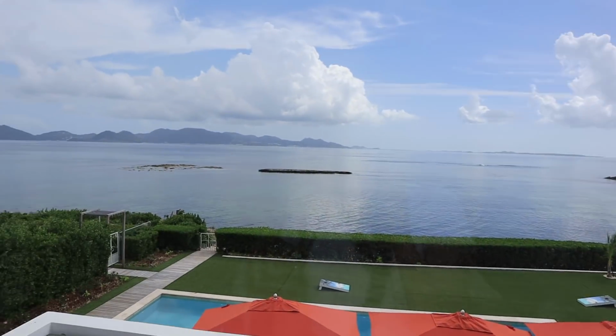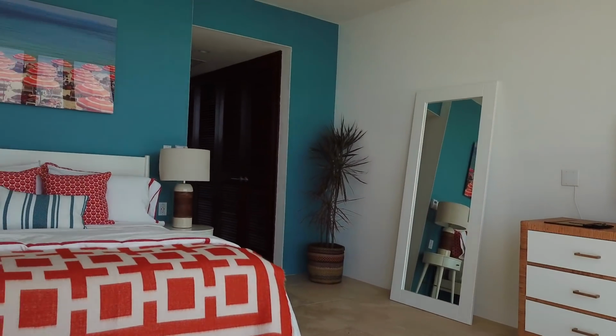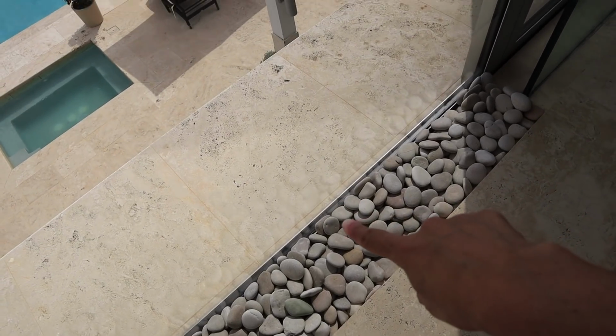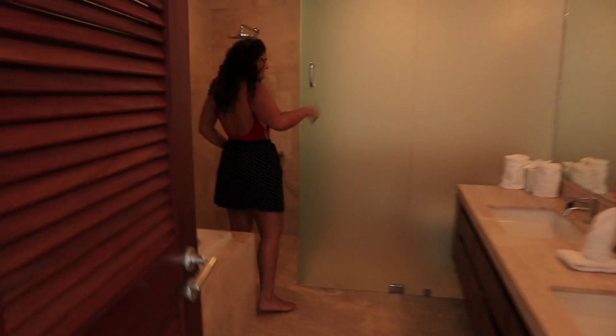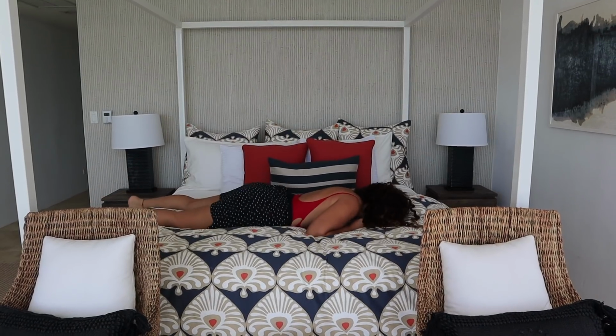Ceiling windows. The view is amazing. Navy, orange, turquoise. Both have real texture, and stone. It has a big terrace. St. Martin's so close. Oversized bathroom with double sink, rain shower, and a flat screen TV you can watch on a swivel. Choose this room, guys.